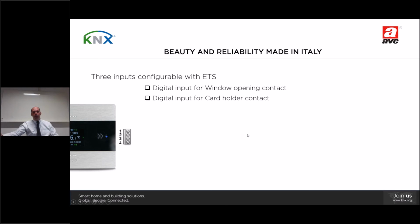We can use a digital input for a card holder. For example, if you are working on a hotel project, we can use one input to check if the guest is present, and then activate certain modes when the guest is present, and certain other modes when the guest is not present.